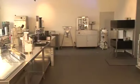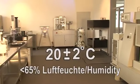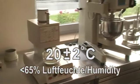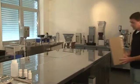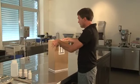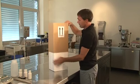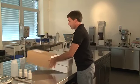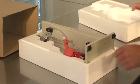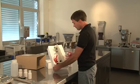The laboratory, testing equipment and test material must have a temperature of between 18 and 22 degrees Celsius, as well as a maximum relative humidity of 65%. Inspect the visible condition of a delivered consignment immediately. Any damage which occurred during transport or a shortfall in quantity must be logged without delay and submitted to us by fax or email.